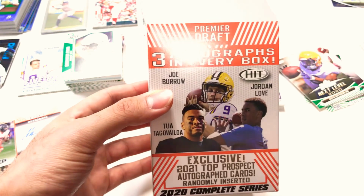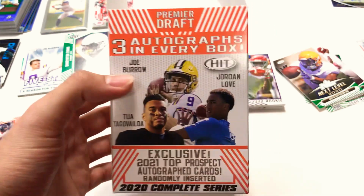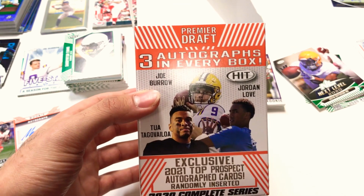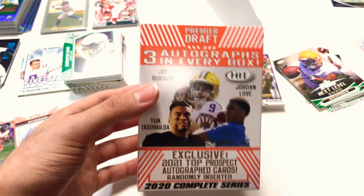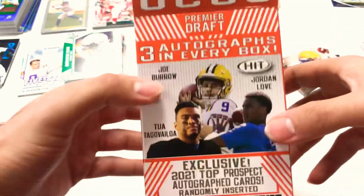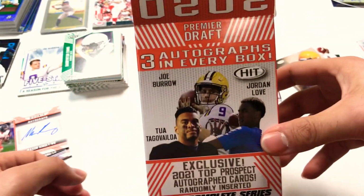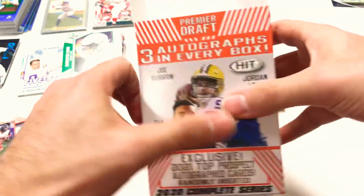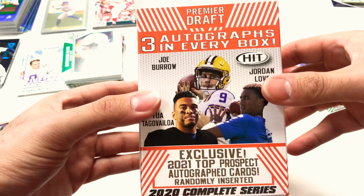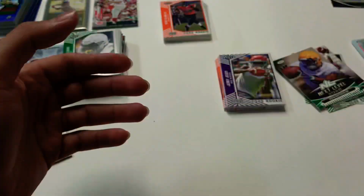You do get three autographs. We did see a few doubles, so that's not a very good sign. Otherwise, pretty basic box, pretty basic cards. Obviously not Topps or Panini or anything like that. So that was that. Three autos in every box. So we did two boxes of hit. And it turned out okay. Not very good, but it was worth the chance. I mean, just to get a look at the Burrow autograph, but that's not too bad.